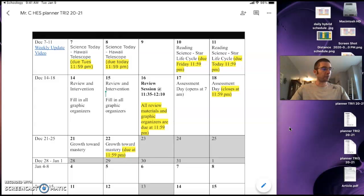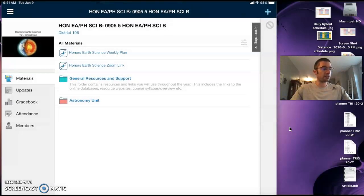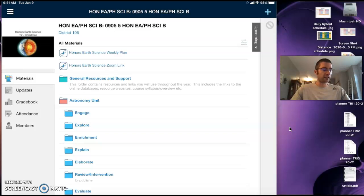Okay, so that's our week. I wanted to quickly jump in to our Astronomy Unit folder and show you a couple of things that are going to be options for you to do.